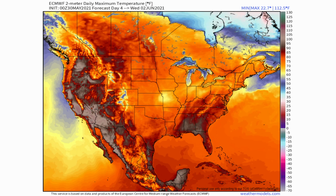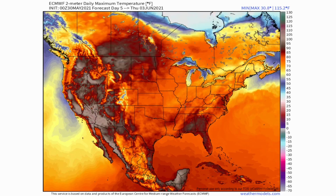So here would be by Wednesday. You can see that the northern plains is definitely starting to warm up. We're dealing with now a fairly widespread area of 80+ degree temperatures. If we look at Thursday, still warming up, and it's actually getting a lot warmer, 85 to 95 degrees in many of these areas.